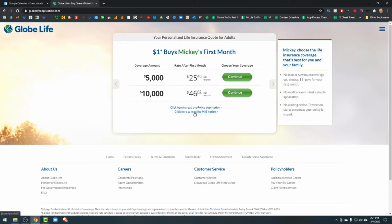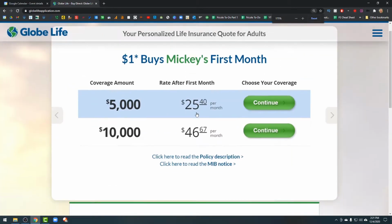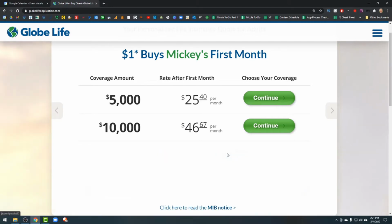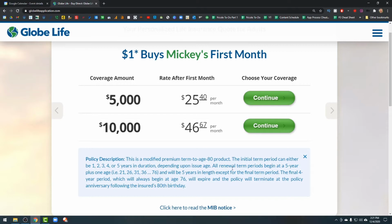But the big thing that you need to be paying attention to, as I scroll on so you can see a little better, is this thing right here. You see where it says click here to read policy description? It's kind of important, right? So let's click it and start reading. Here is the fine print. And it's right there in that first line. This is a modified premium term to age 80.